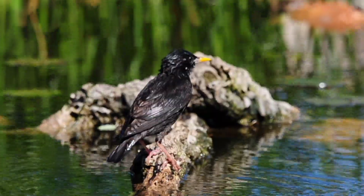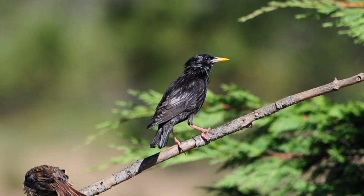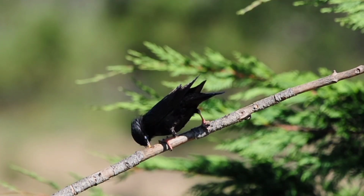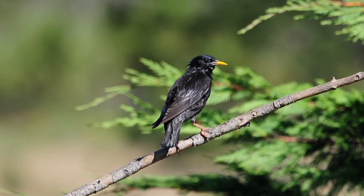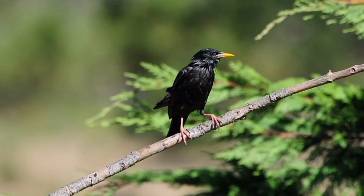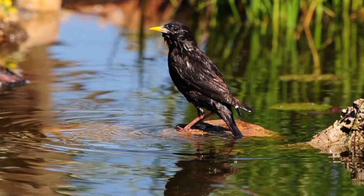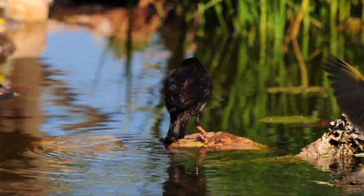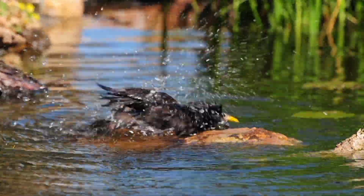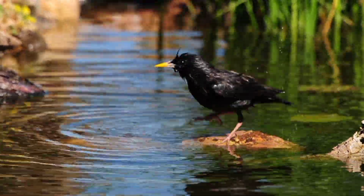Even the starlings come down for a bath. Now this is a female, as you can see. She's got more of the pink on the beak at the base. The other one that came earlier was a male. It had the bluey colour there. But you can see the pink around the base of the beak at the head. This is the female. And she's come back for a bath again. Beautiful. Nice to see the starlings.